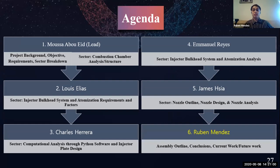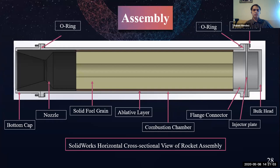Hi, I'm Ruben, and I'll be presenting our assembly, our results, and some final remarks. On our screen, you can see our completed assembly. As you can see, the nozzle and the injector plate are connected to the combustion chamber using flanges. These flanges are put together using eight steel socket head screws, and in between those flanges are O-rings so that there's a nice tight seal. These screws were purchased from McMaster, and they're 1/4-inch steel bolts that can withstand 70,000 PSI. Next, please.